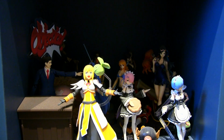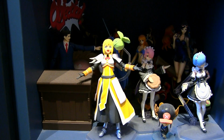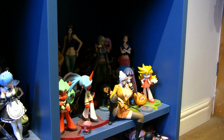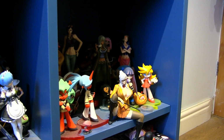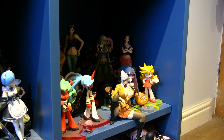So here, to be honest, I'm not going to lie, this is more of a storage area. I'm most likely going to take a lot of these out and either sell them on or put them into storage. So we have a few Figma here and there. As you can see, they're getting quite minging because I just can't be bothered to clean them. And moving along, we have a few more prize figures, a few Panty and Stocking figures and stuff like that. I will do a full cleaning tutorial in the near future because there's a few things that need cleaning.